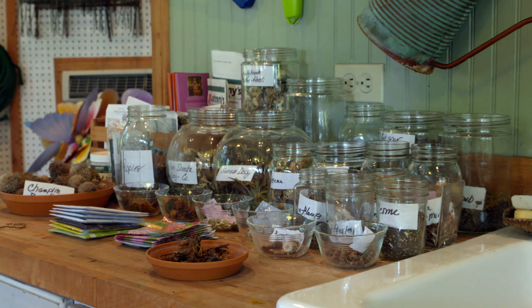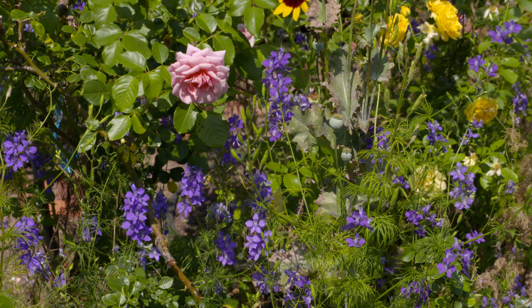Or if, like this year, the larkspur didn't really dry out. It was so wet, it just kind of disintegrated. So I'm going to take some of the larkspur seed and spread it in my garden just to make sure I have larkspur next year. Yeah, definitely. It's a beautiful plant.